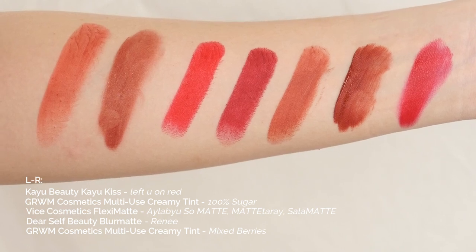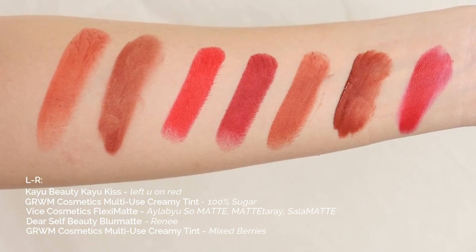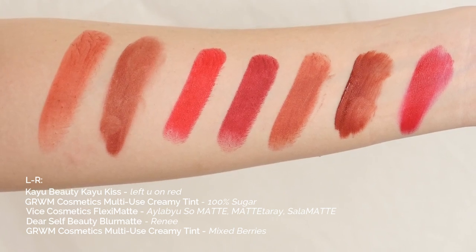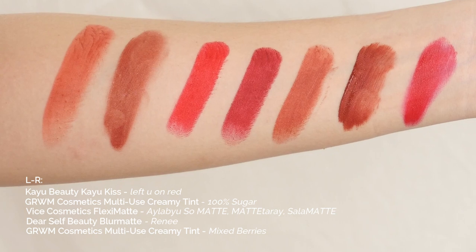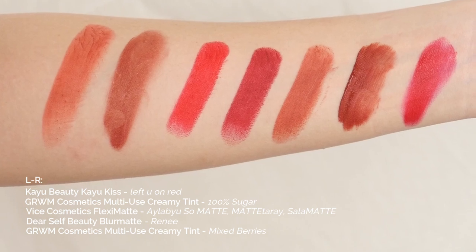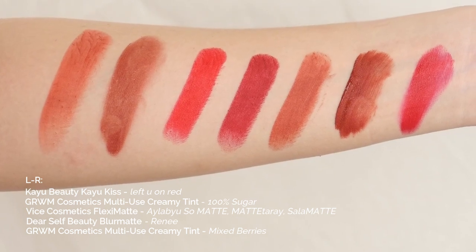It has a very prominent parang orangey pink sort of undertone. Nagmumukha siyang hindi red, pero on my lips, it looks red. I think na magandang choice ito sa kanilang selection. It just really shows how special this red is. Dahil dito, guys, mas na-appreciate ko na si Left You On Red.